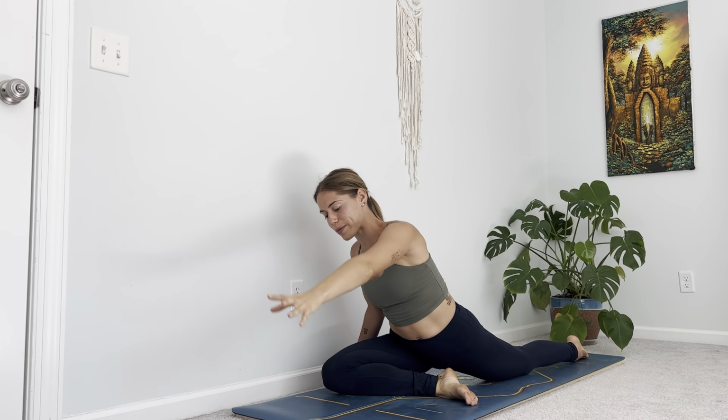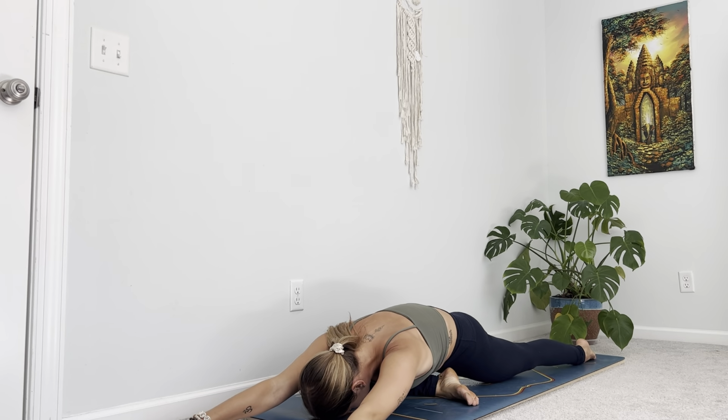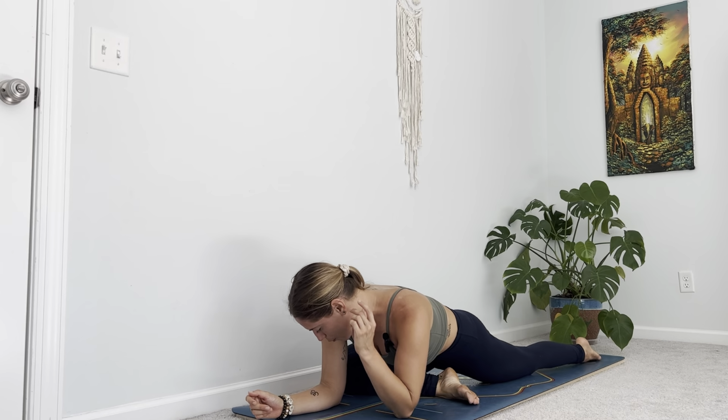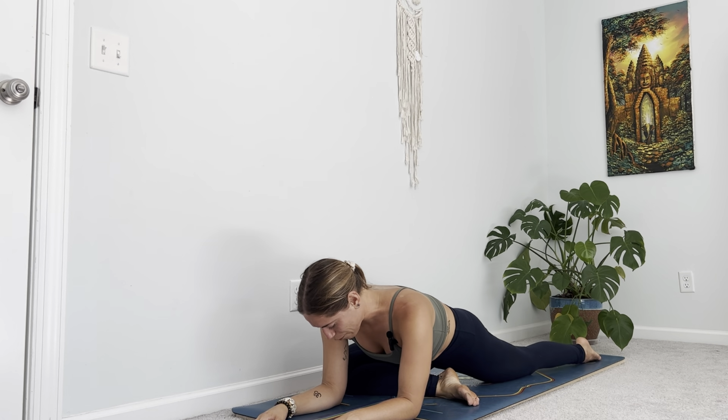Cartwheel your arms in front of you and bow forward. Half pigeon. You can scoot your left leg back a little more if you'd like. Arms reach far forward. Maybe you grab opposite elbows. You can always stay propped up on your forearms. So find your breath. Find what you need right here.